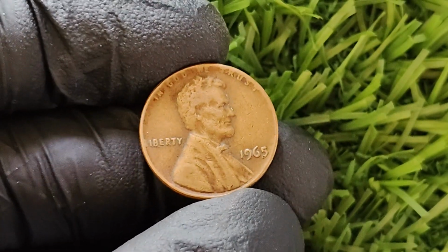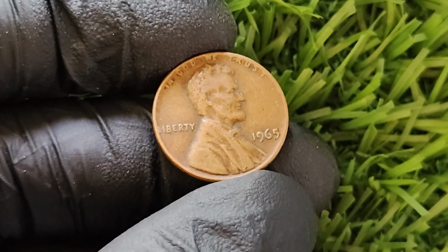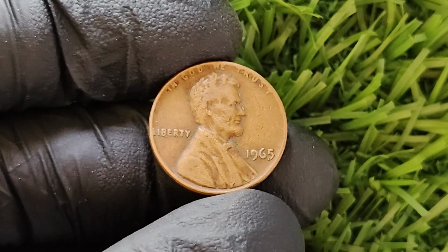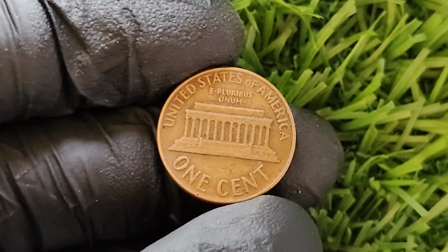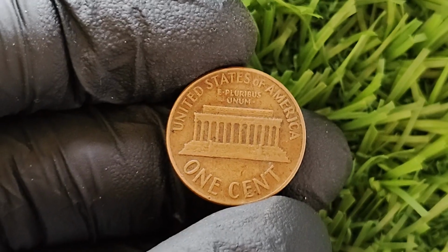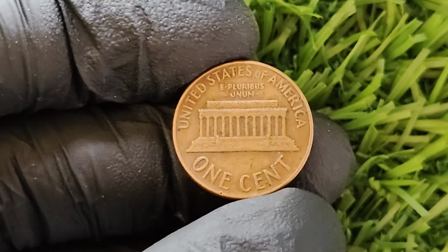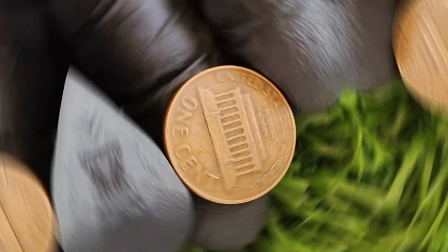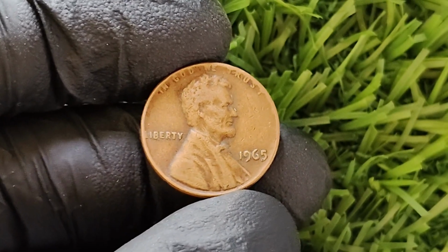Let me tell you about the time I almost hit the jackpot. Picture this, it's 2006, I'm in college, broke as ever, living off ramen and vending machine snacks. I'm down to my last few coins and I toss in what I thought was just an old penny to grab a soda. Fast forward 10 years, I'm cleaning out some stuff and stumble on an article about a rare 1965 penny struck on a dime planchet. And I remember that weird silver-looking penny I tossed into a soda machine. It was small, looked off, but I didn't think twice.